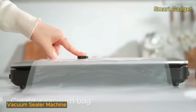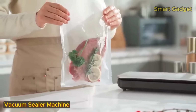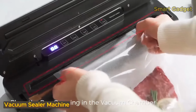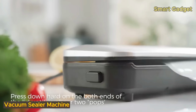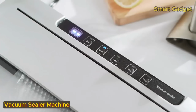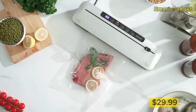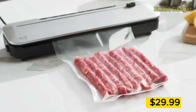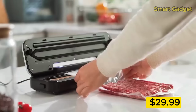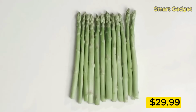In a busy kitchen, a vacuum sealer like this can quietly change how you store and enjoy food, especially if you like meal prepping or keeping leftovers fresh for longer. It helps lock in flavor, reduces waste, and even frees up fridge space, making everyday cooking feel a bit more organized and less rushed. One thing to keep in mind is it relies on specific bags and takes some practice to get clean seals, which may feel limiting at first, but once you get used to it, it quickly becomes a tool you'll reach for.